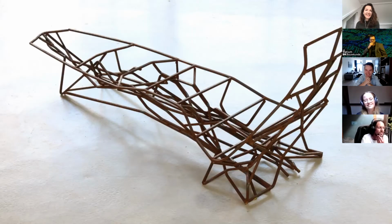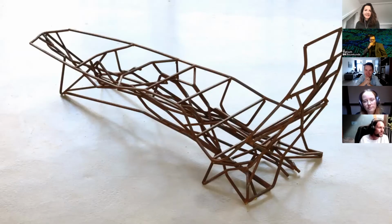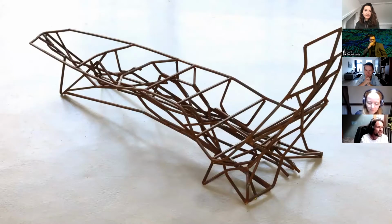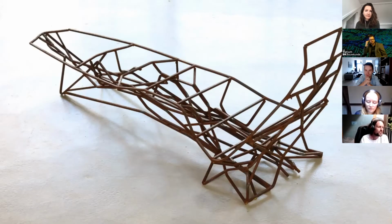So this is what we managed to build from that model. So it's a 30-minute sketch, and then it was built using a holographic guide in under a day. And you'll notice that the physical object is slightly different to the digital one. And this is intentional. It's not a mistake.